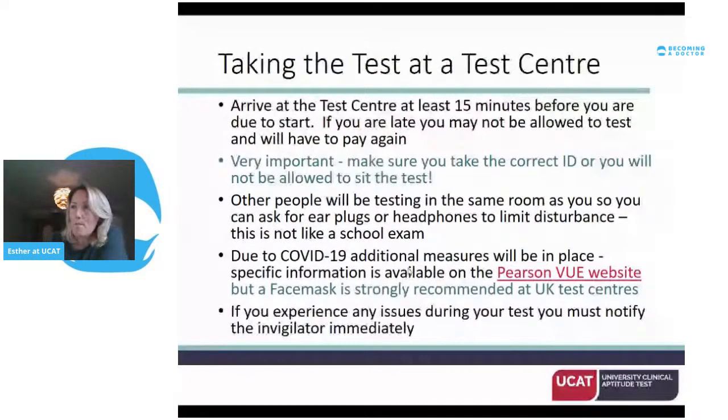And then I'm not going to cover what's in here. So again, this is really in the candidate guides. I've tried to summarise it here but there's so much to cover. So if you're sitting at a test centre, there's things you need to be aware of. You know, really important to take your correct ID. You can't be late. Think about how you're going to get there. It's not like a school exam. There will be other people in the test room sitting different tests to you.